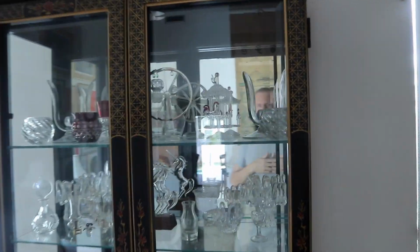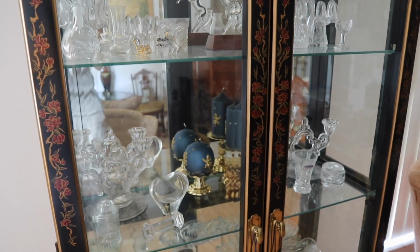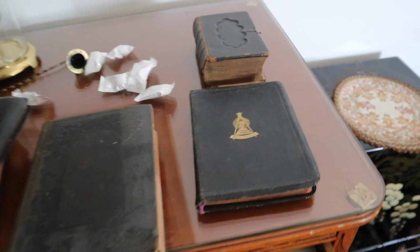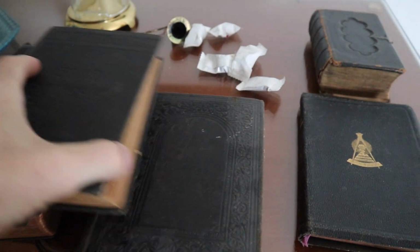So this estate is great because there will be lots of things to dig out, but a lot of it is right here where we can see it on the surface and it's already kind of displayed. Again, she did like clear glass, but she's got some nice pieces. These little books here. Okay, this one's Masonic. This one is a Bible.